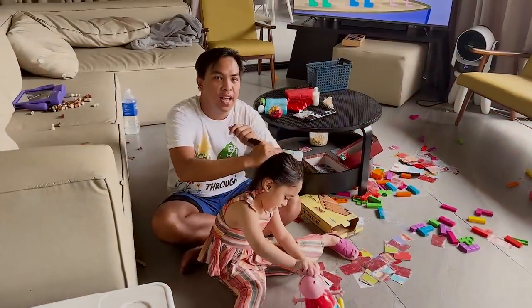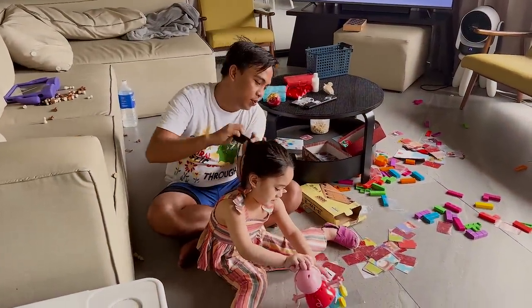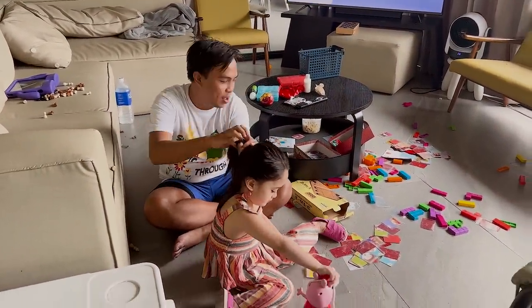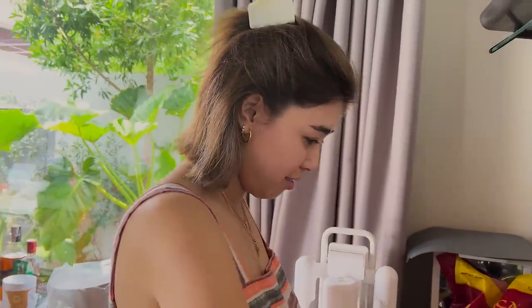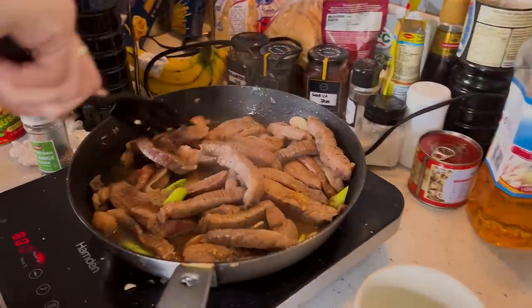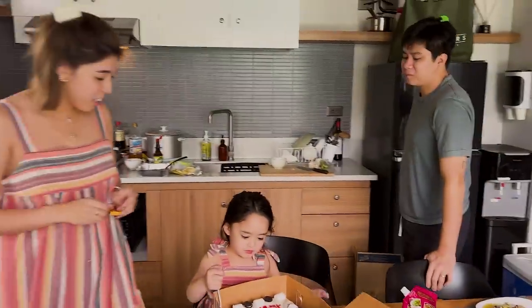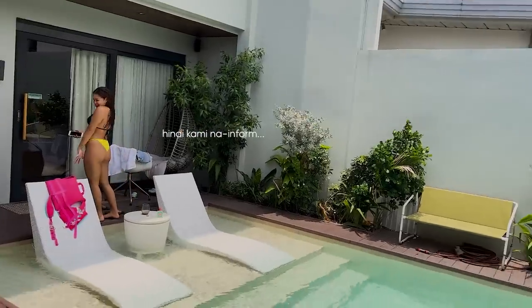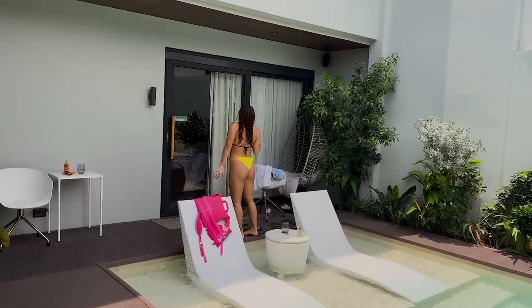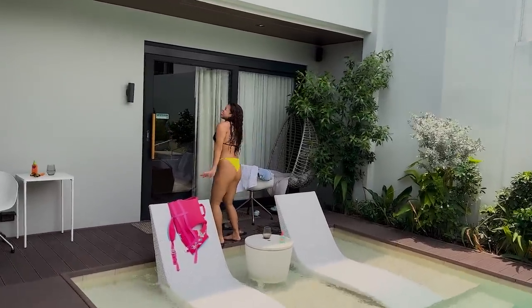Kamusta naman dyan? Tentang yung hairstyle ko na natin. Wala tayong magawa. Tignan mo, hindi pa luto. Busog na ako. Sobra? Tignan mo, busog na busog na ako. Tingin ko lang. Nakalang choice. Love your cake. Eat the cake. You try it first. Come on. Gabi. Ay! Teka lang. Aray ko naman. Grabe ka naman.